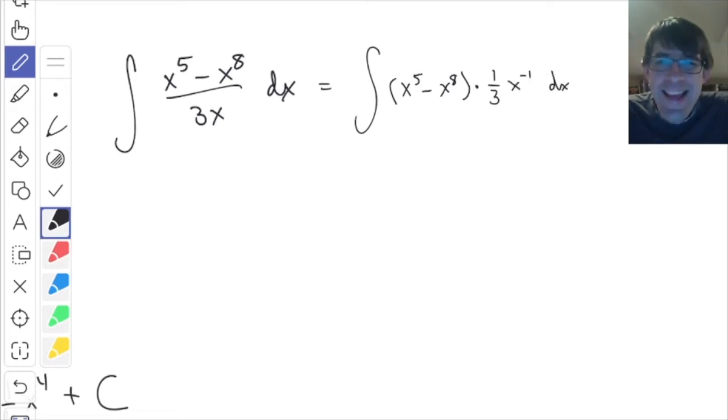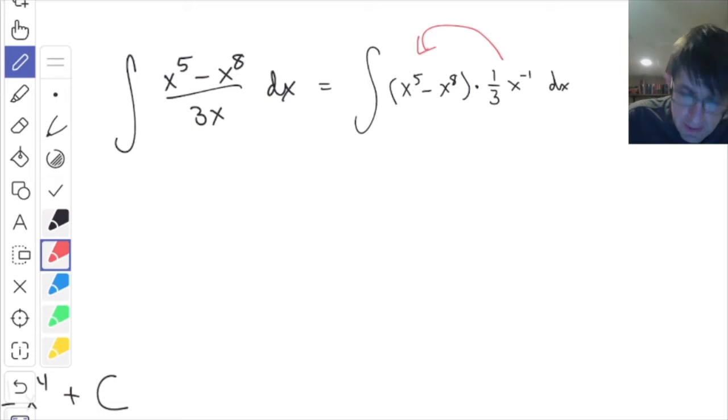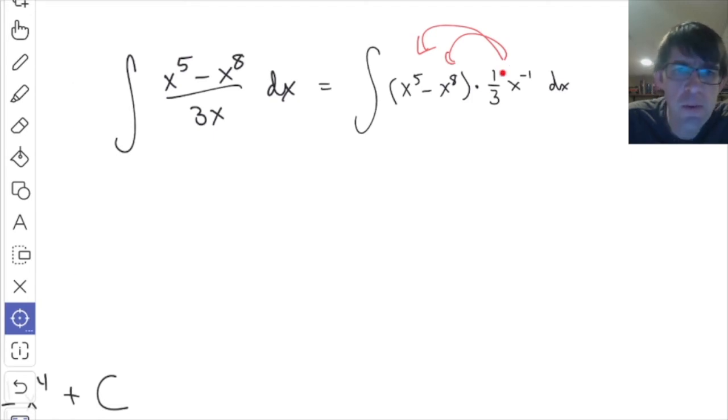All right, and then the reason you do this is so that in the next step you can distribute. And then from there it goes similarly to the example that we just did. You got to make sure, why did this turn into a 1/3? Well, it's because it used to be a 3 in the denominator. You can't just bring it up and leave it as times 3, because it's not times 3. It's really divided by 3. In other words, times 1/3.